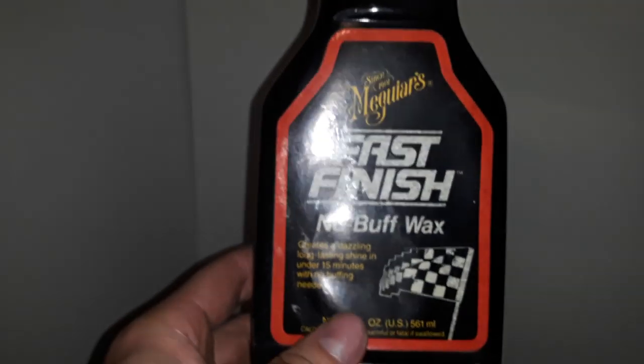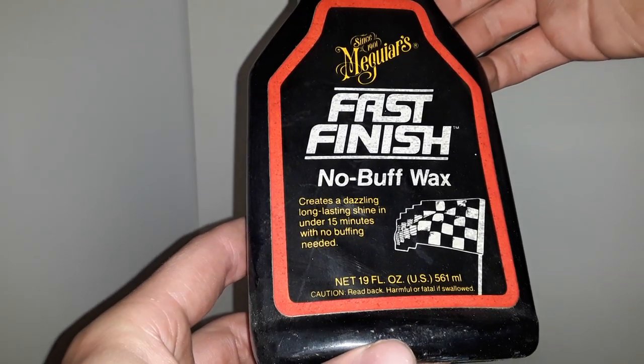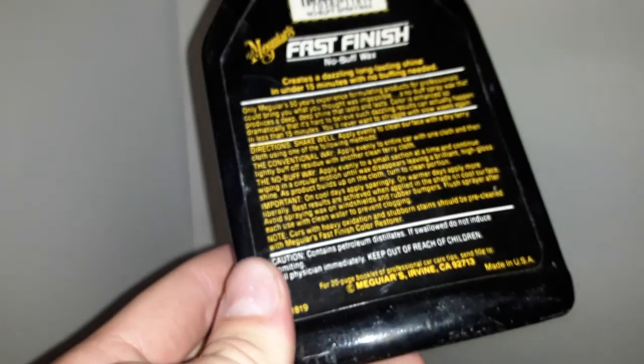Next up is No Buff Wax. This was sold at a store called East Coast Marketplace, which is now gone. That store changed their name to Ocean State Job Lot a while back.